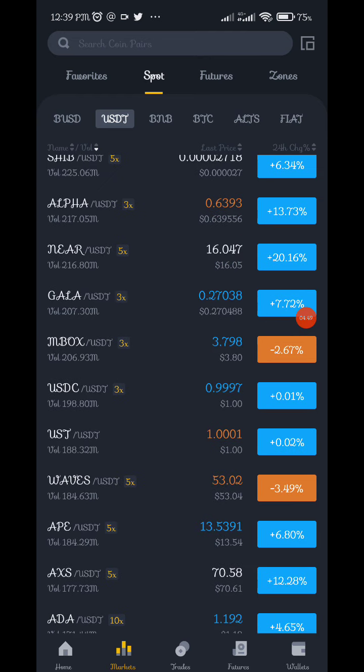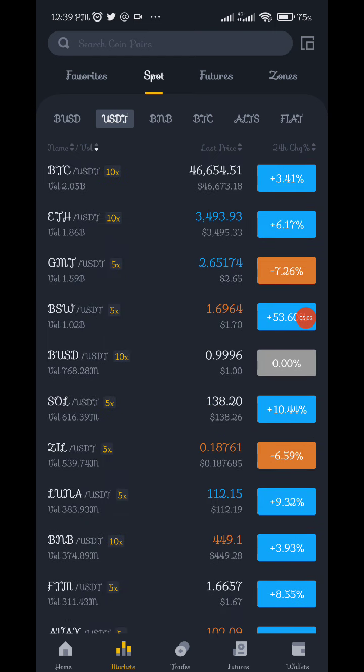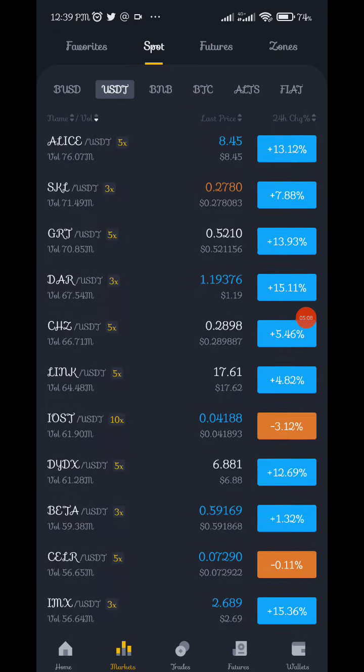So I've noticed, like, even when the MBOX was listed, Gala did not really take much time. Gala pumped for a very long time before it stopped after launch. That's how I actually do it. At the moment, most tokens are up. They are moving quite well. So that's why we don't really see many tokens in the dip here.